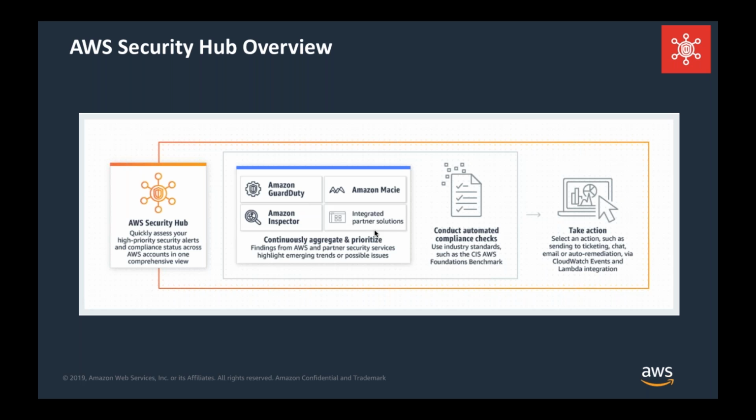In the same way as with GuardDuty, you can automatically take action. Perhaps when you have a specific set of findings, you want to create a ticket so the specific responsible teams can take action. You can automate that by using a combination of Security Hub plus CloudWatch Events and Lambda. We'll see an example of that later.